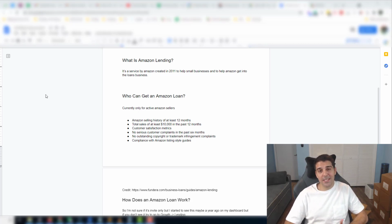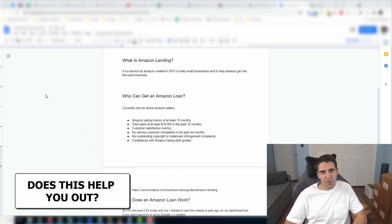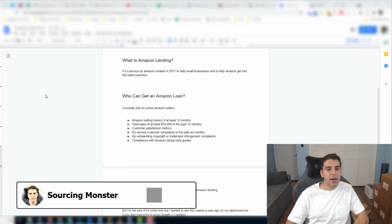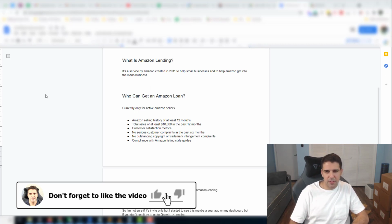But those promotions expired and now I started to pay 20% APR, which is crazy. I just paid last month like $1,000 just for interest, and that's a lot of money. So with Amazon Lending, the interest rates are much lower. They're about 9%. And for the 100k loan that I got, I have to return 104,100 and something.